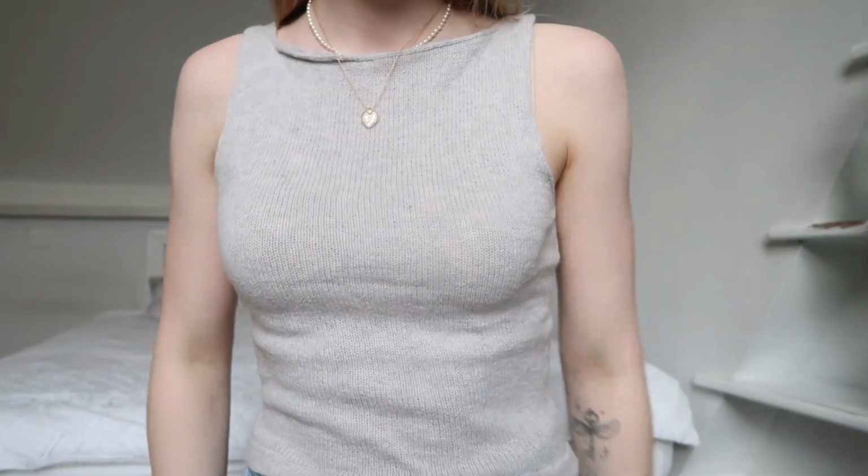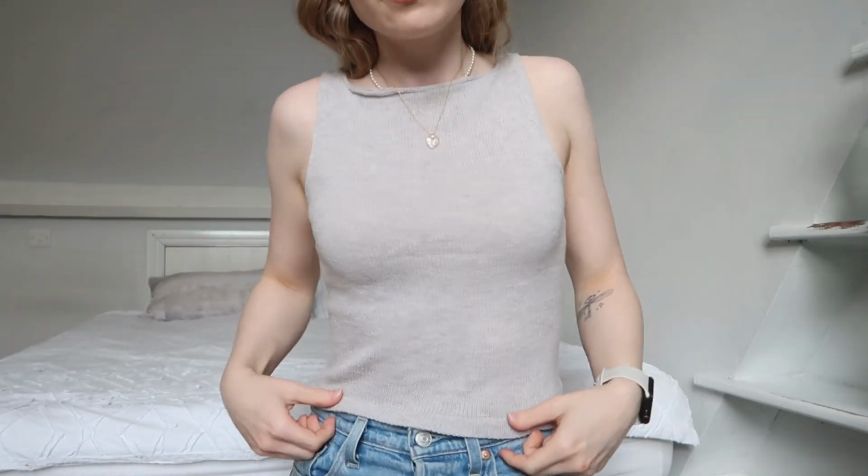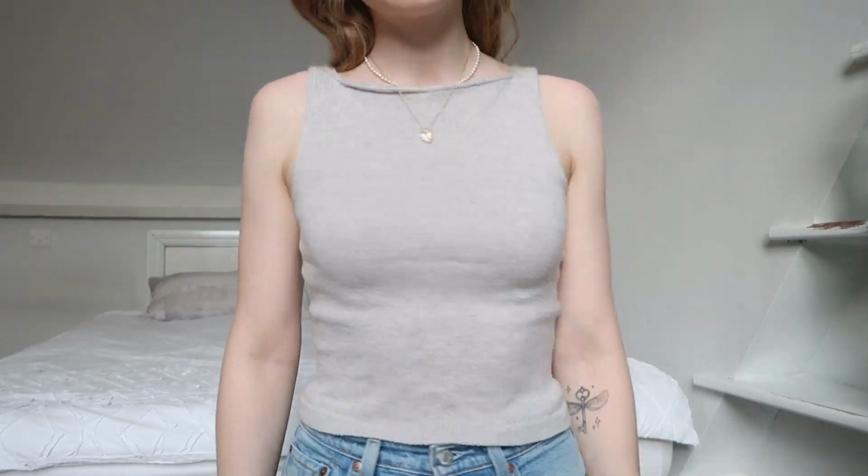My next pretty much finished object is the basic boat neck tank by True Summer Knits, or Maddie. This is a test knit. I really loved this design and I really wanted to knit it, so I messaged Maddie and I was like, can I please test knit this? And she was like, absolutely.